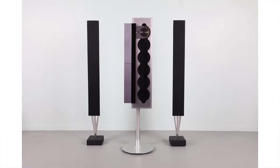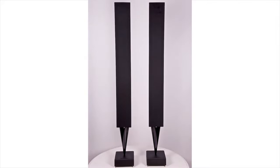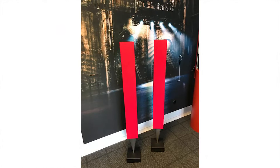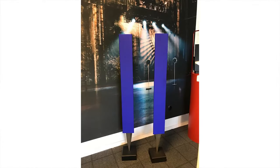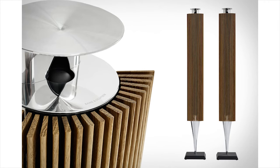Like the 9000, the Beolab 8000s could be ordered in different colours. Officially, you could choose from red, blue, and black, with the speaker fabric also available in white and grey. These can also easily be customised with different colours. For some reason, you can also order these wooden grills, which make them look more like their successor, the Beolab 18s. I'm not sure why, though.